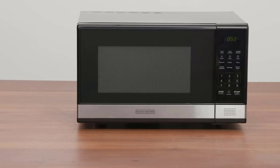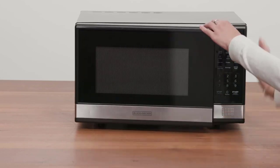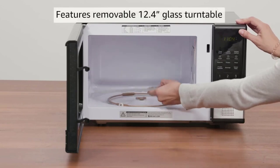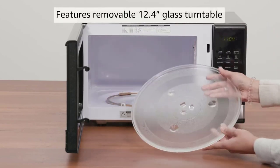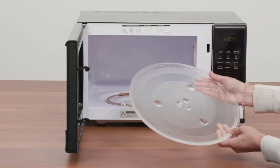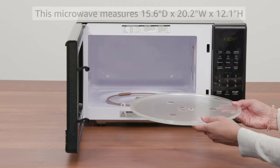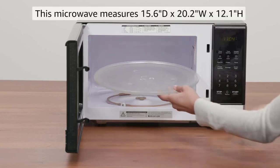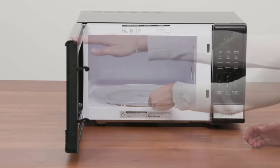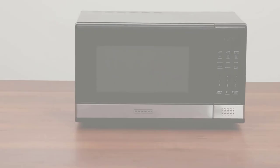This professional-style Black Plus Decker 1.1 cubic foot, 1000-watt black stainless steel microwave features 10 power levels, removable glass turntable, and a spacious interior. Optimally cook or reheat 6 of the most popular food items with the touch of a button. Choose power levels up to 1000 watts. The large LED digital display has a clock function and can also display a countdown timer, as well as the cooking time remaining. Easily open the microwave with the push button.